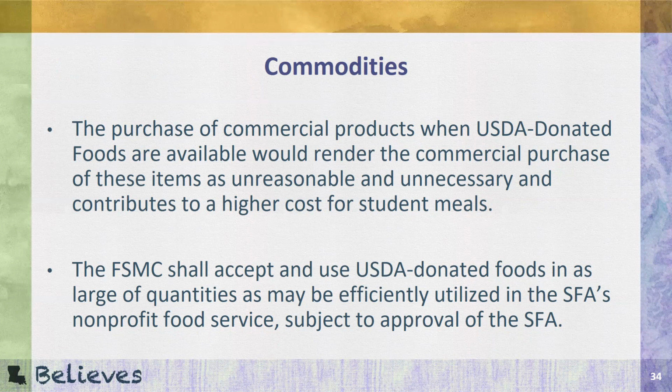Commodities decrease the cost of the food served to the students. So it also decreases the prices that students have to pay. The food service management company may be charging the SFAs $3.30 for each meal, but the commodity credits could amount to 20 to 30 cents per meal. That amount is deducted from the bill that the FSMC gives to the SFA. And so it can be a sizable amount. And it is fiscally irresponsible for an SFA not to take advantage of commodities.